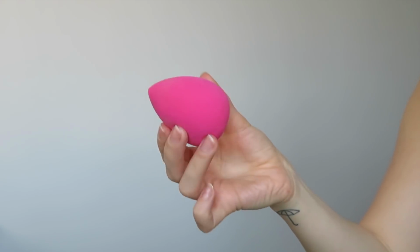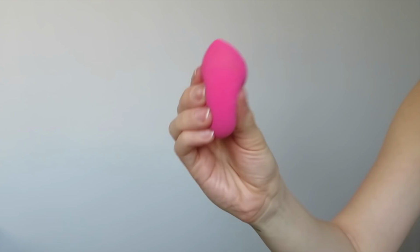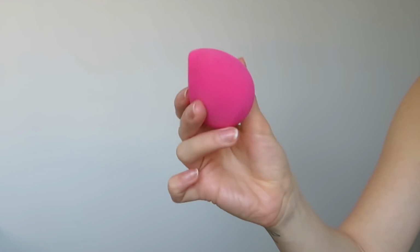You don't always need a tool. Sometimes your finger is the best tool. But if you do want a tool, that leads me to my next favorite, which is the Wet n Wild sponge. Do you see how soft that is? That's really, really soft. And it's only like $4.